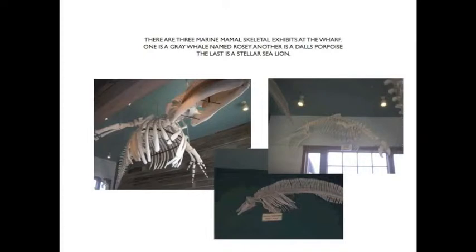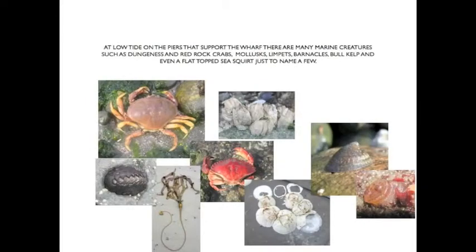One is a gray whale named Rosie. The other one is a Dall's porpoise, and the last one is a stellar sea lion. At low tide on the piers that support the wharf, you can find many marine creatures, such as red rock and Dungeness crabs, barnacles, mollusks, limpets, bull kelp, and even a flat-top.